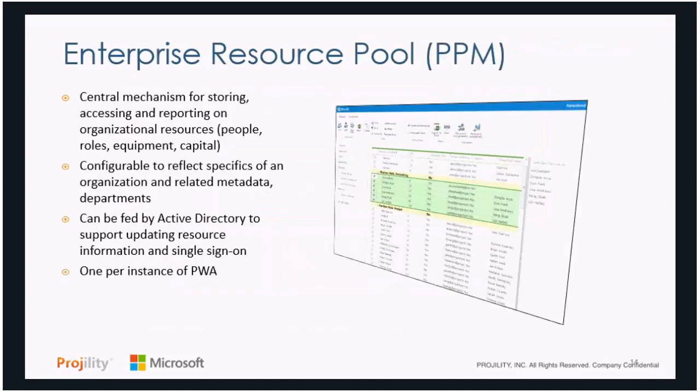So the first of these, and probably the most important in Project Online, is the setup of what we call the Enterprise Resource Pool. The resource pool is the central storage mechanism for accessing all the resources in your enterprise that you may be planning and tracking on your projects as well as on your products. It can be made up of different kinds of resources, which we'll go through in a second, whether it's people, roles, equipment, and capital. And this resource pool is configurable to meet the specific type of resources you want to store in your organization and any metadata related to them.